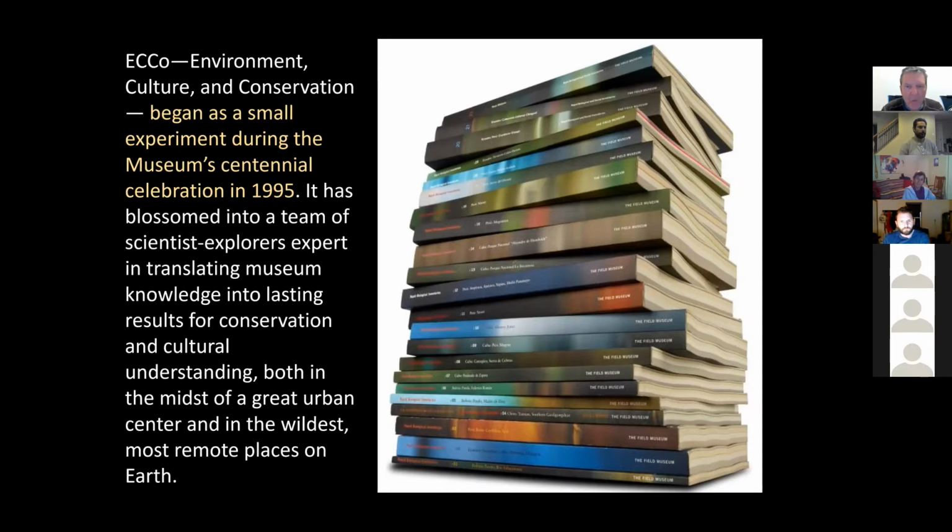And every time we do an inventory, a book is published for that inventory, and that's a pile of them on the right. And the publication is in multiple languages. So there's a section in Spanish, a section in English that's the same as the Spanish section, appendices, and then summaries in all of the indigenous languages of the area in which we were doing the inventory.